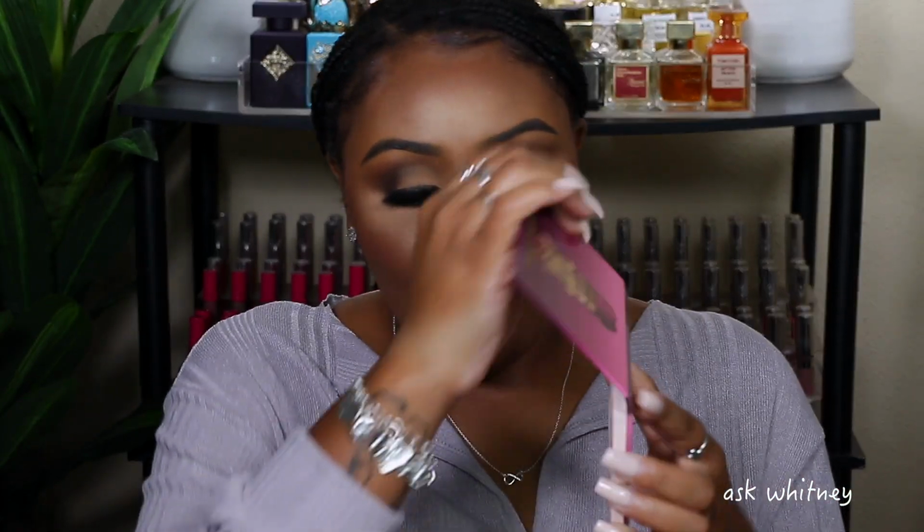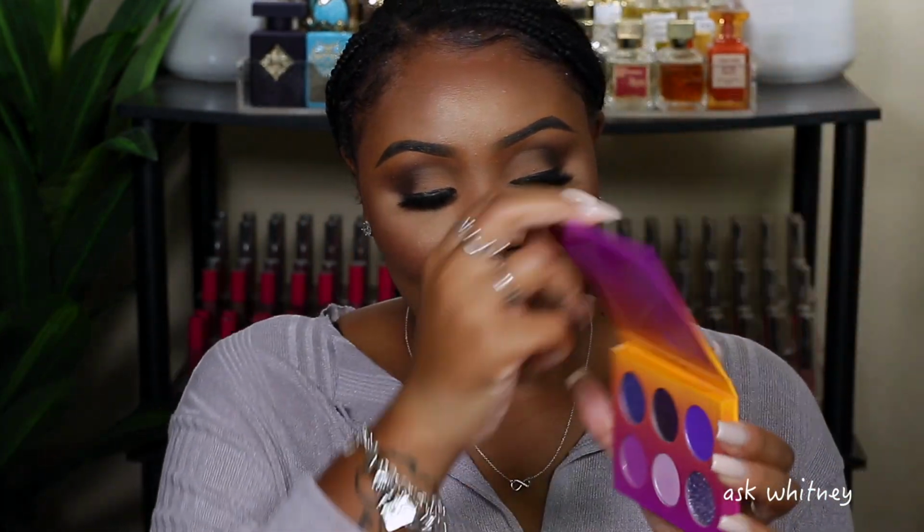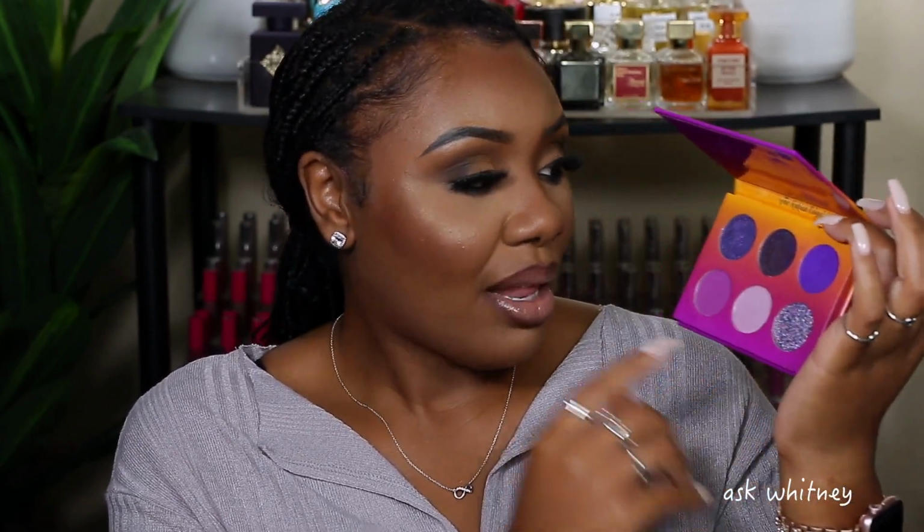Then I have the berries, another palette I love so much, and this is what this one looks like. Isn't she cute? She cute or whatever. And then I have the Nubian Royal. I love this palette. I love cool tone purples like that. This glitter is actually really pretty. This is a really pretty palette. Then we have the Afrique. And this is what this one looks like.